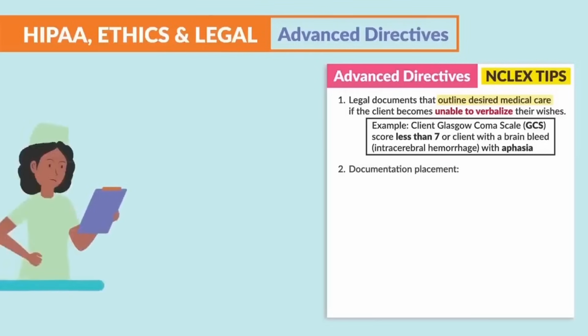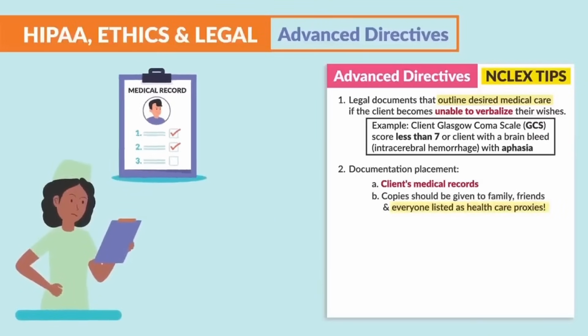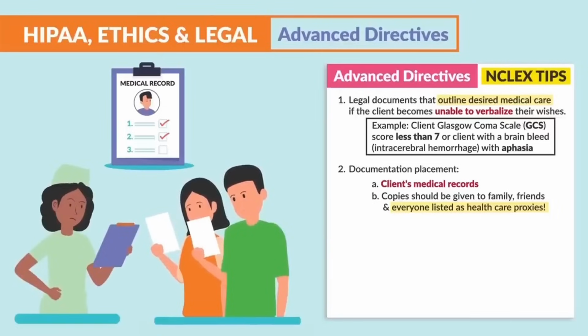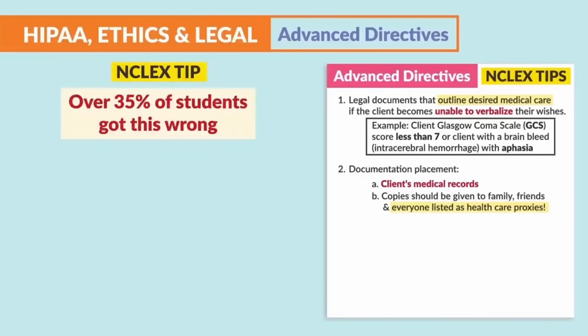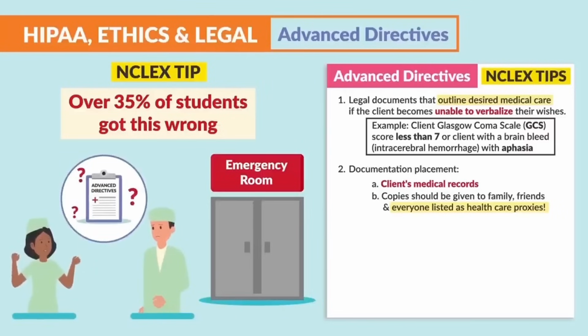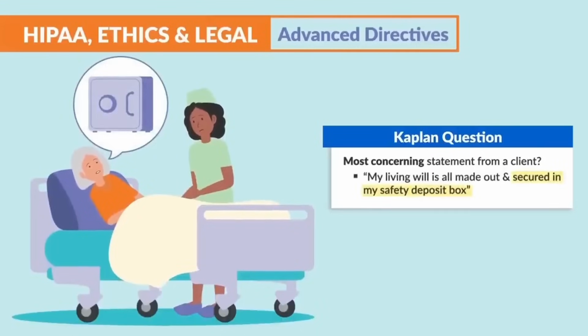The second key point is documentation placement. So we have to place this in the client's medical records, and copies of this advanced directive should be given to family, friends, and everyone listed as health proxies. Now, this was a big NCLEX tip that over 35% of students got wrong. So just think about it here. Let's say the client has only one copy and now rolls up into the ER with a brain bleed with no documentation on their life-saving wishes. Well, that's not smart, right? And also, Kaplan stressed this. The most concerning statement from a client: "My living will is all made out and secured in my safety deposit box." Oh no, definitely not good.